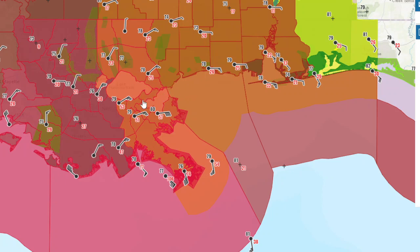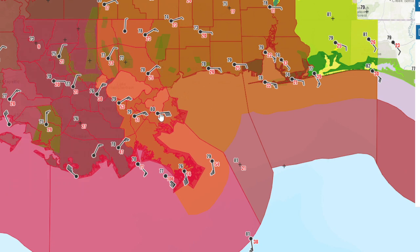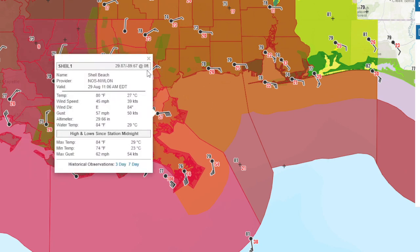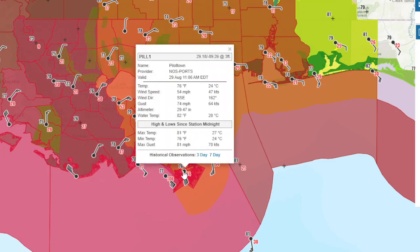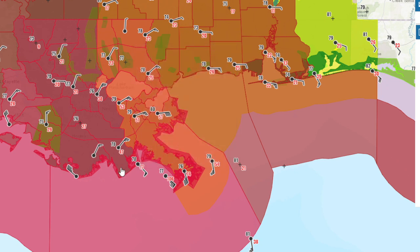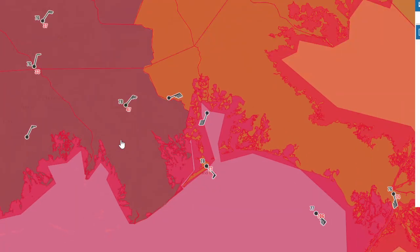And it looks like the greater New Orleans area is now starting to see some of these strong winds. East northeast to 31, gusting to 53. Shell Beach, east at 45, gusting to 57. Another observation here, we have another platform, south southeast wind at 54, gusting to 74 miles an hour. So this is going to be really bad, as you see here.